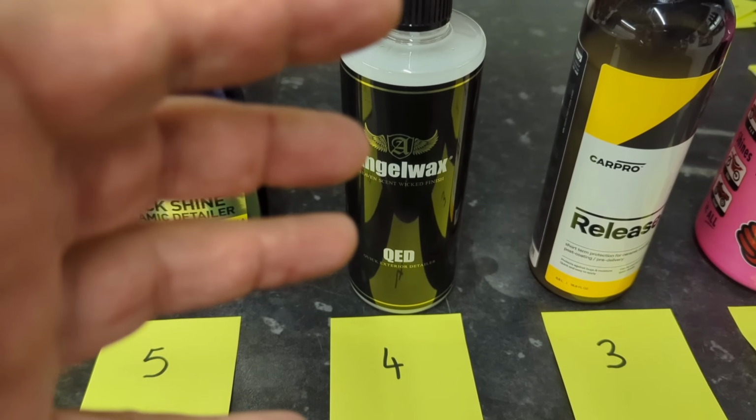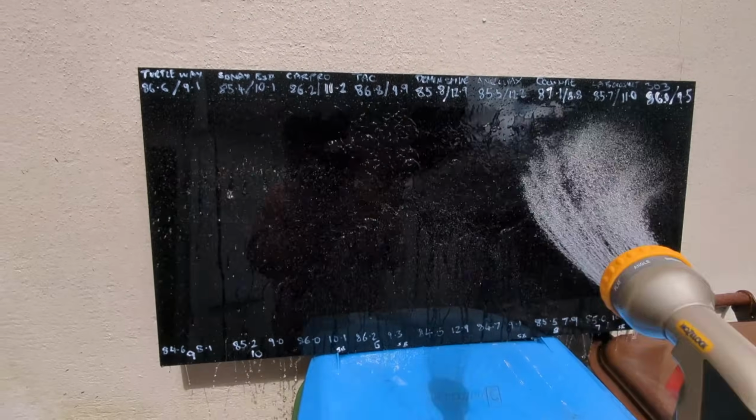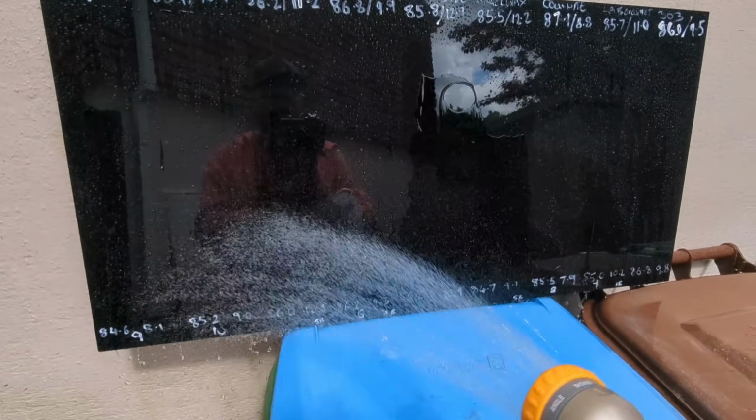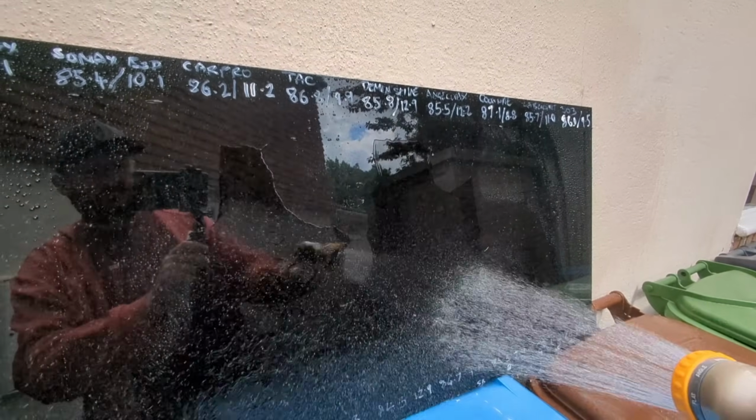The Angelwax on its own, yeah, it's not prolific. It does add a bit of kind of hydrophobicity again. So maybe as a topper, it's a functional kind of bead booster, if you like, but not too impressive on the beads on its own.